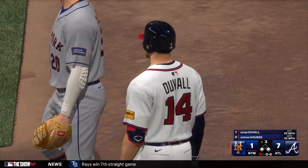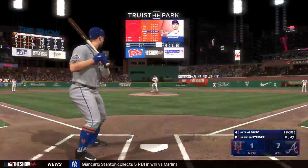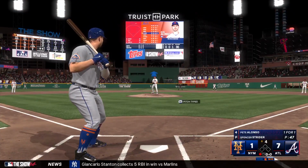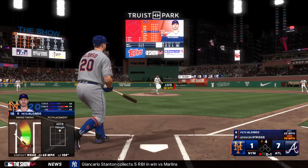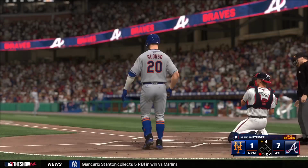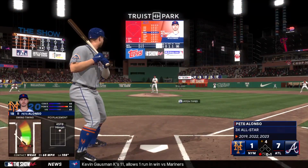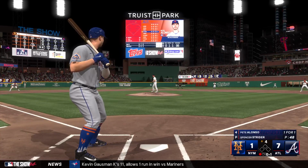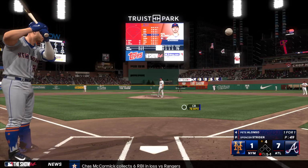Just a simple ground ball the other way that had eyes on, man. Sometimes that's all you need to do. Bases empty, one away. Here's Pete Alonso. He swings and fouls one off. Since debuting in 2019, no player in the majors has hit more homers than Pete Alonso. That's outside, and that's ball one.